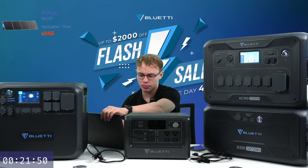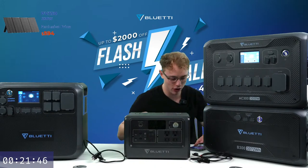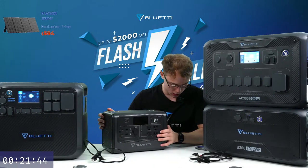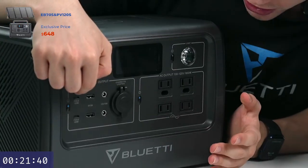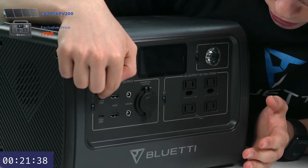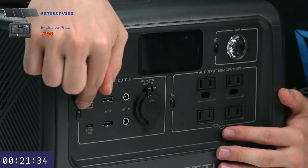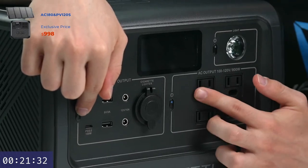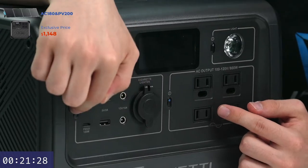Okay, so now the EB70S, really nothing too much to talk about. Let's take a look at the outputs. It does have interesting outputs. We have two USB-C ports. Those are called PD 3.0 ports, which are basically quick charge. I like this color, but this is because we use the green screen. It looks blue. Oh wow, it looks beautiful, but it's actually green.